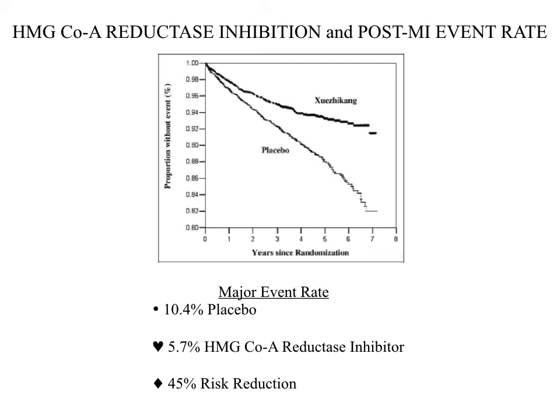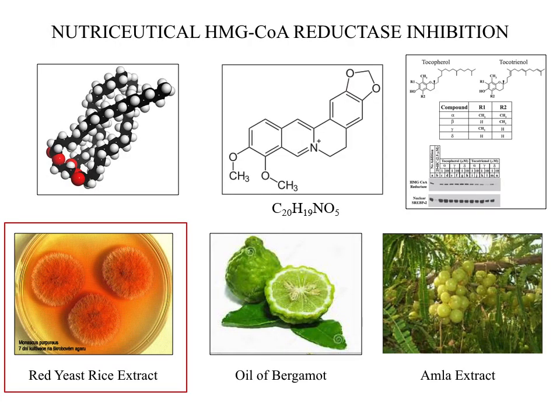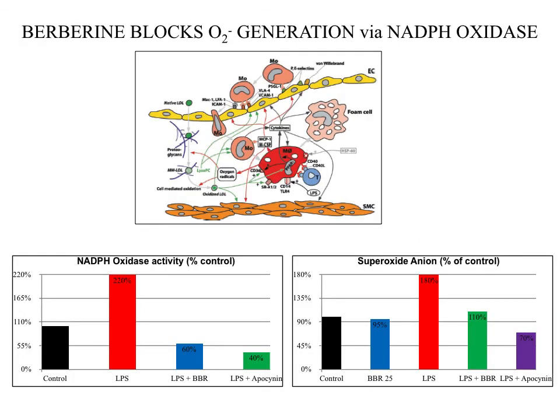We use drugs to lower HMG reductase, but if we do it with a nutraceutical, we can lower cholesterol, we can lower superoxide, we can have the same effect on downstream inflammatory and oxidative mediators, the same effect on outcome. So we don't have to use drugs, we can use nutraceuticals to block this pathway, which is upregulated when Mother Nature misperceives the oxidative inflammatory cues of modern living as infection. And we will have a section on nutraceutical approaches to HMG reductase inhibition. Red yeast rice, oil of bergamot, amla, and delta-tocotrienol can all be used.